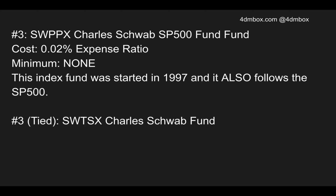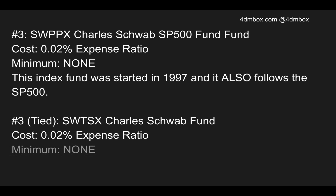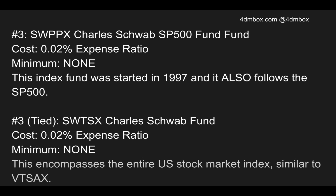Number 3 tied, SWTSX, Charles Schwab Fund. Cost 0.02% expense ratio, minimum none. This encompasses the entire U.S. stock market index, similar to VTSAX.